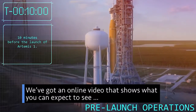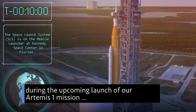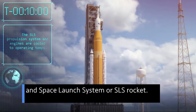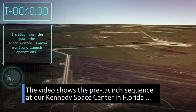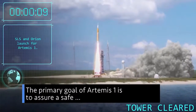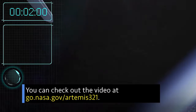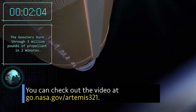We've got an online video that shows what you can expect to see during the upcoming launch of our Artemis 1 mission, the first uncrewed integrated flight test of our Orion spacecraft and Space Launch System, or SLS, rocket. The video shows the pre-launch sequence at our Kennedy Space Center in Florida and all the flight operations. The primary goal of Artemis 1 is to assure a safe crew module entry, descent, splashdown, and recovery. You can check out the video at go.nasa.gov/Artemis321.